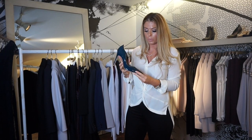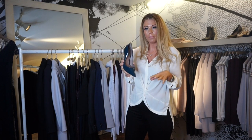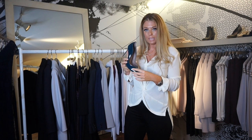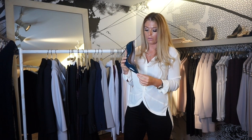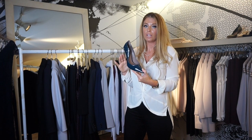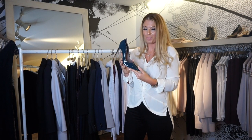I personally love these ones. Obviously a point is a little bit more slimming, makes you look taller and slimmer. Painted leather also makes it look chicer for longer. So a painted shoe, court shoe, pointed, is a perfect professional work wardrobe essential.